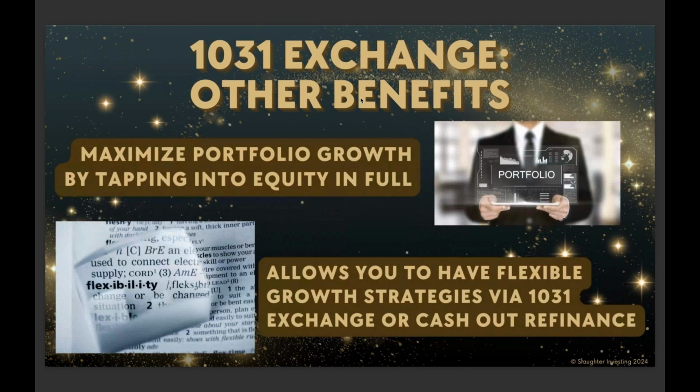You're going to maximize your portfolio growth, and that's because you're able to tap into your equity in full. And what do I mean by that? When we sell a property, there are sale expenses, right? And so there's going to be some things that you're going to pay, maybe 5%, 6%, 7%, depending on how you sell it. And at the end of the day, that's going to be it, because 100% of that net gain, 100% of your equity is going into a new property tax deferred. Now, if you were to sell the property and pay taxes on it, what would your tax rate be? Let's say you paid 20% on that. That's a huge loss. That stunts 1/5 of your growth.